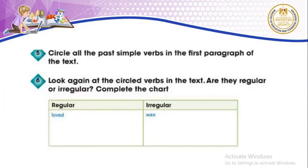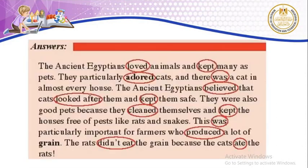We will circle all the past simple tense verbs in the first paragraph of the text. And second, we will look again and circle the verbs in the text. Are they regular or irregular? Okay, so if we move to paragraph number 1, we will find these are the verbs.